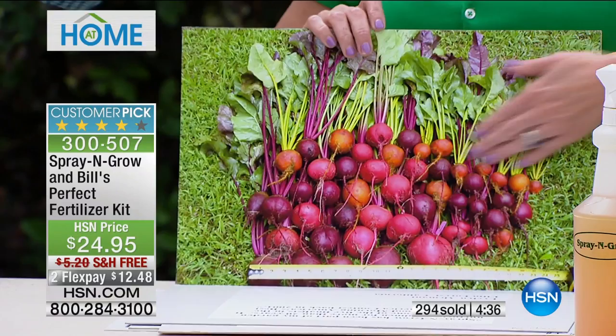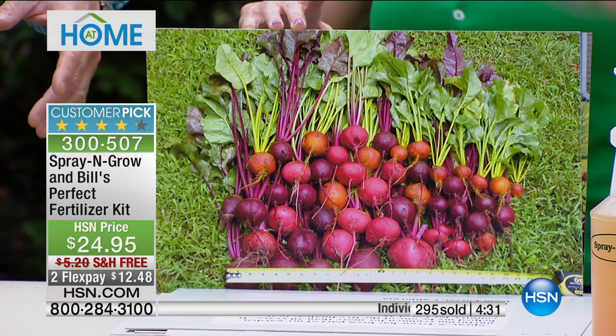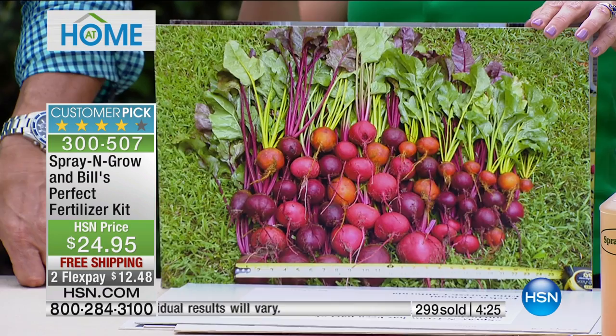This is Dawn from Virginia, and she says, my first year using Spray and Grow was the best garden I've ever had. The beets are a mix of golden, heirloom striped, and Detroit. Wow, amazing.